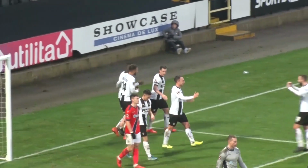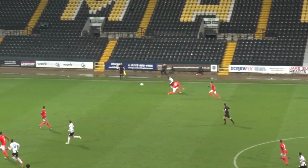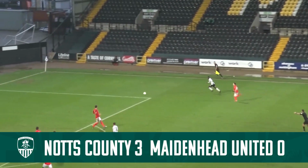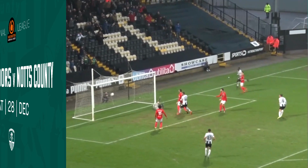It's going to be 3-0 at half-time at this rate. There are less than 2 minutes to go until the break, and it's another lovely, fast, free-flowing move from the Flying Magpies.